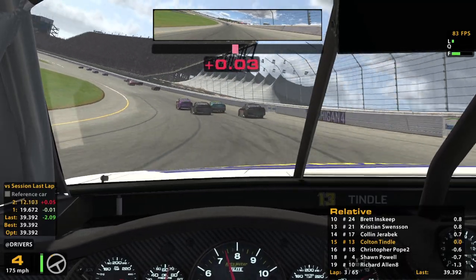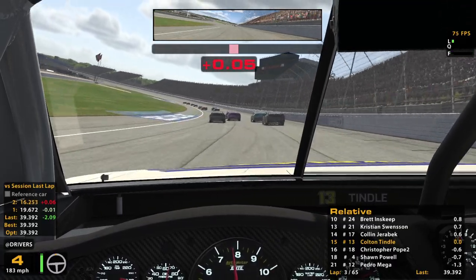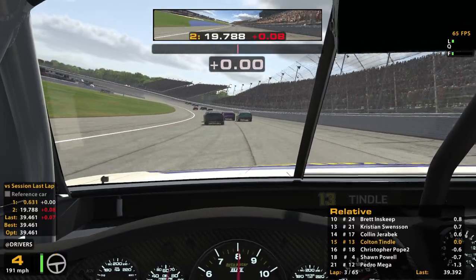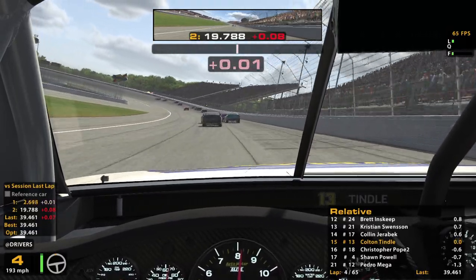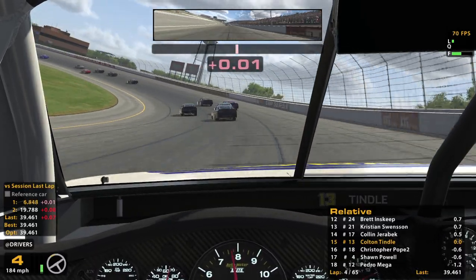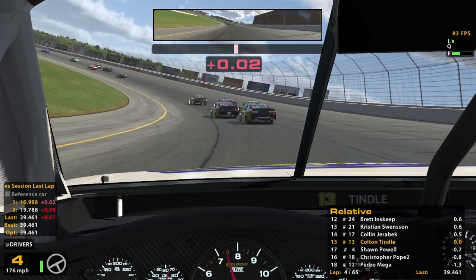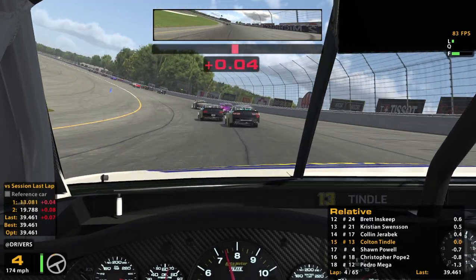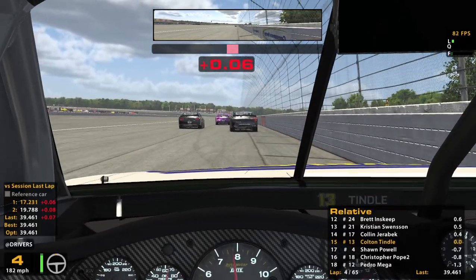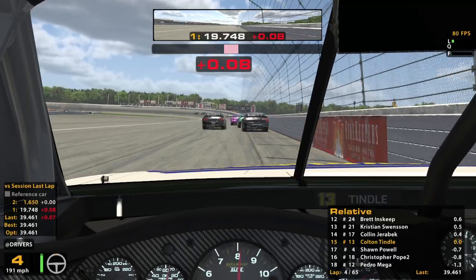I was feeling a little bit of aero push maybe from this group ahead. Not sure how much aero push you get for the B car. Sure it exists though. Sure it is a factor. It's probably not as much of a factor as some of the more downforce heavy cars. Catching up to this little pack here.